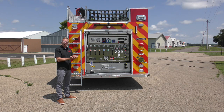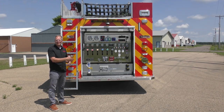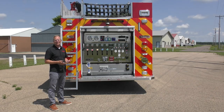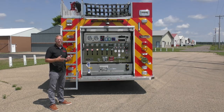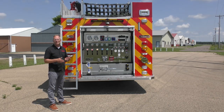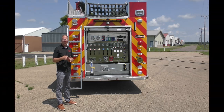This pump is a horizontally split unit, so it lends itself to easy repair and maintenance over the life of the apparatus. It has dedicated inlets cast in for each intake. You have the passenger side, driver side, and rear 6-inch intakes, and then you also have a 3.5-inch tank to pump. So the 3.5-inch tank to pump is larger than what you typically see, a 3-inch with most manufacturers. We always do a 3.5 because it adds about 50% more flow out of the tank.